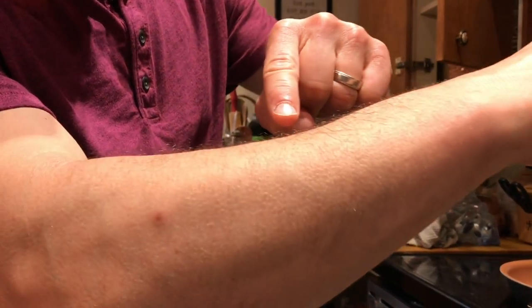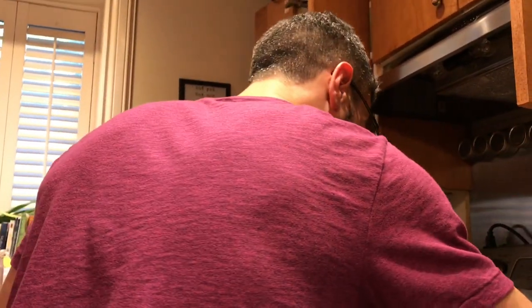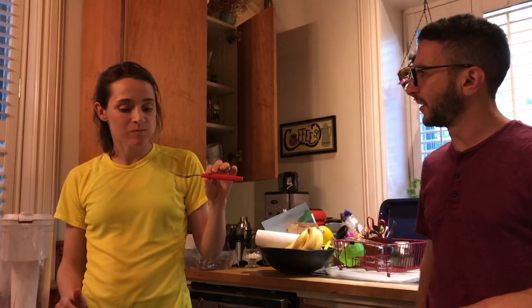Look at this. No joke. Oh my goodness. You see that? You see the goosebumps? Good? This is the best thing I've ever cooked in my life. This is not a joke. That little extra daub of butter. That's a big piece. I'm not gonna influence her. That is professional quality fish.